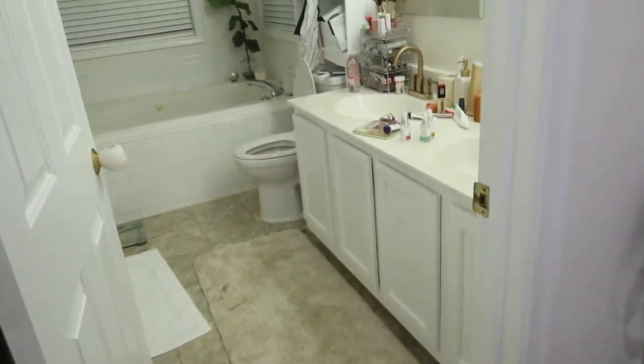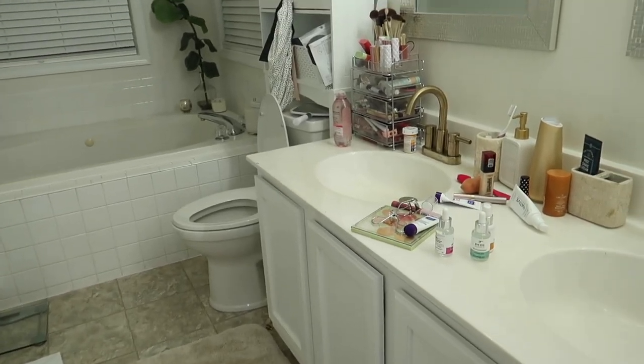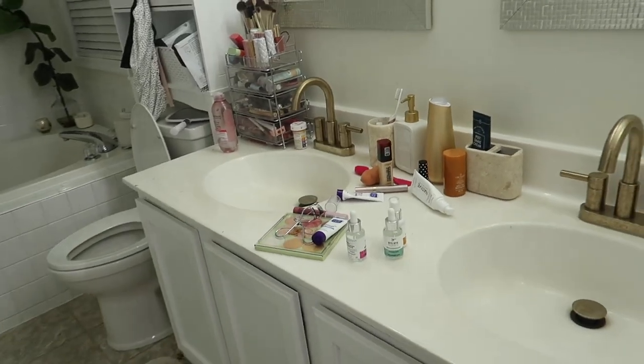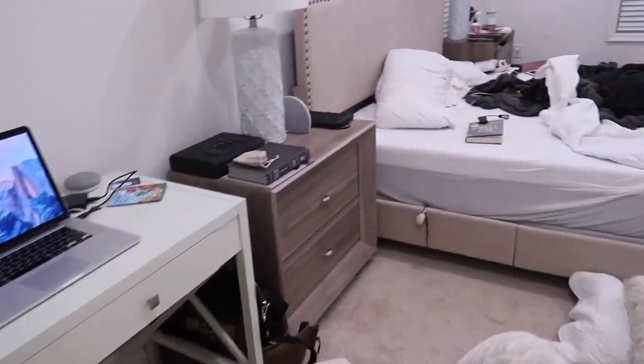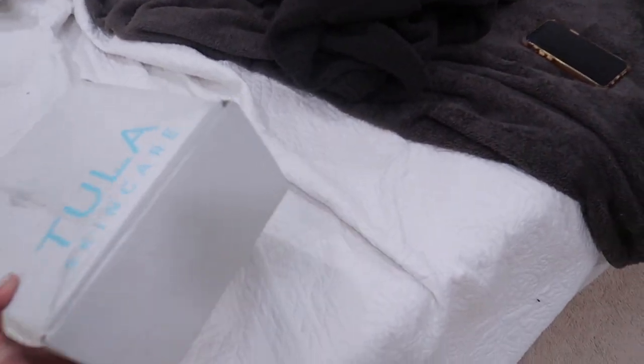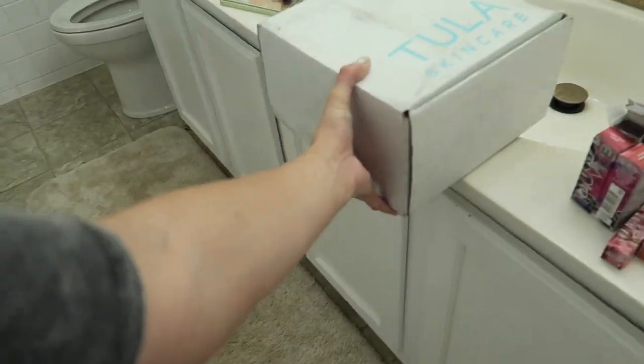And then my bathroom. My bathroom's actually not too bad. It's been way worse, but I can declutter some of the stuff that's here, put it where it needs to be. So let's see how much of that I can accomplish, and then I'll bring this to the bathroom and I'll show you guys when I set up all of that in here.